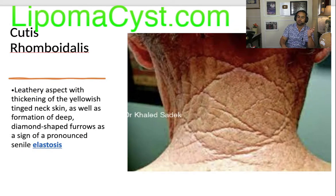The first one we spoke about was the leathery-like appearance and thickening of skin behind the neck. This is an example of cutis rhomboidalis. You can see it's a rhomboid shape on the neck where the individual leans back. That skin has lost a lot of the elastin, the collagen has been degraded, and there's a lot of thickening there.